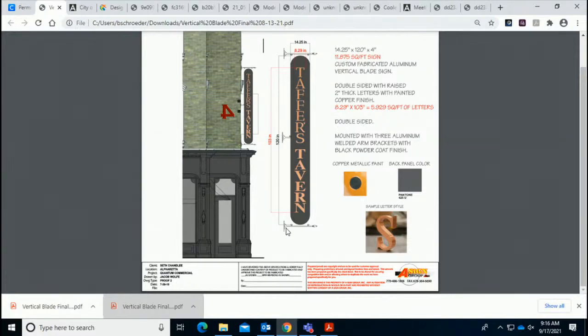Okay, Mr. Chairman, regarding Taffer's Tavern, 33 South Main Street, I don't see any numbers. I move that we approve the signage as presented today with the conditions that, one, the applicant remove the apostrophe from the Taffers part of the signage, and two, the applicant will scallop the top and bottom to be roughly in line with the window shown on the application. Second? Okay, a motion by Mr. Brown, a second by Ms. Rocco. Any further comments or questions about the motion?